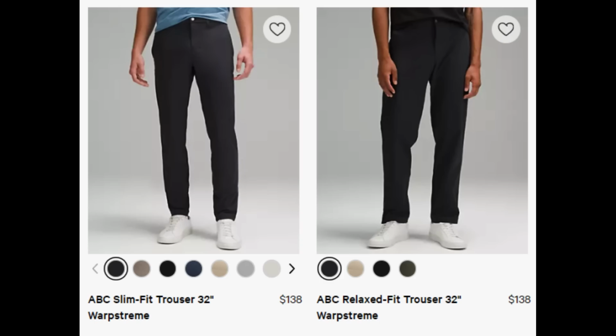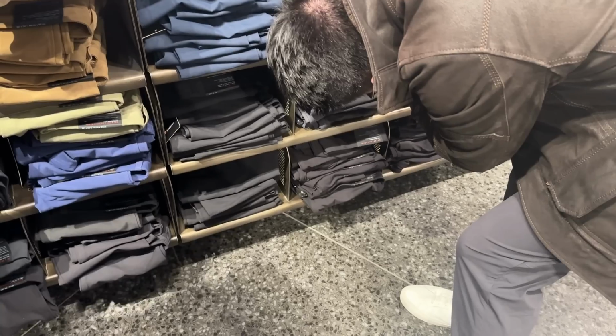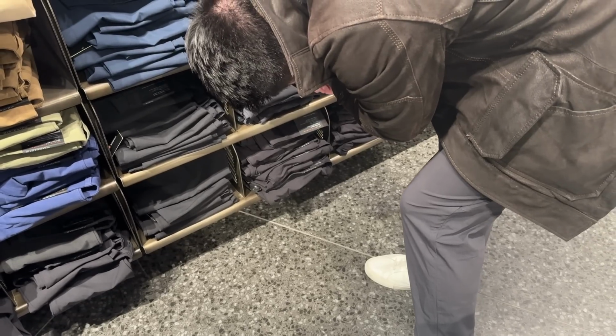And they also come in slim fit and relaxed fit if you don't like the classic fit. And look at him go, he wants to pick up another pair, even though I'm pretty sure the ones he's looking at are the same as the ones he's wearing.